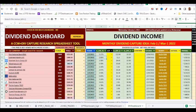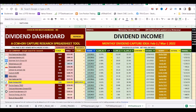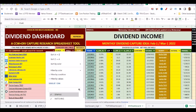Let's check it out. So now what I want to do is I actually want to get rid of even more noise. I only want to see the companies that show $1 or more. So what I'm going to do is scroll down and look at the stocks that pay close to $1. Now what I'm going to do is I'm going to click watching here because I'm going to go ahead and select the ones that I want to watch and then I'm going to go ahead and get rid of everything else. So what we're going to do is drag this up so where all those fields show watching. And now what I'm going to do is I'm going to sort only by watching, by getting rid of the blanks.